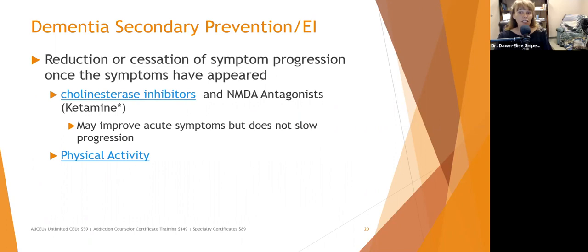And reduction or cessation of symptom progression once the symptoms have appeared can also be accomplished through the use of cholinesterase inhibitors and NMDA agonists like ketamine. These medications may improve acute symptoms, but they don't slow the progression. So if somebody's having a hard time with concentration and they're acutely depressed and having a lot of acute symptoms, then taking one of these medications may help address the issues of right now. It's not going to slow the progression, but it'll make their quality of life in the moment better.